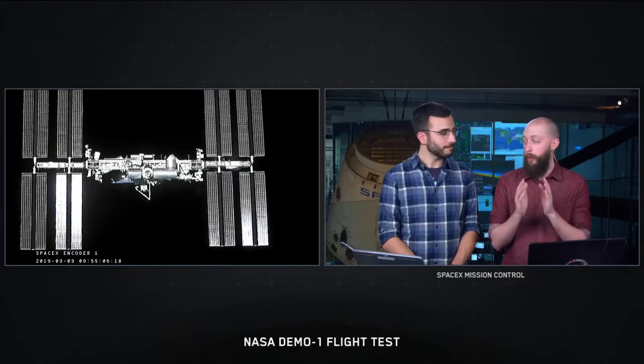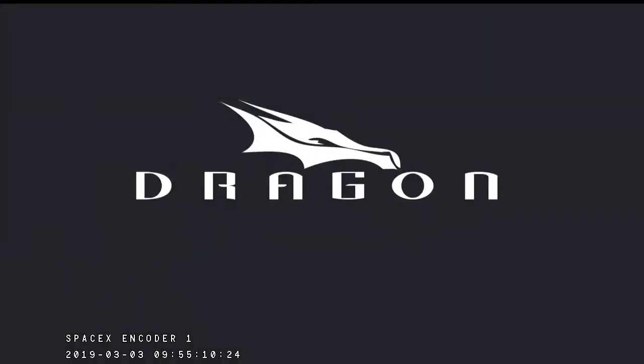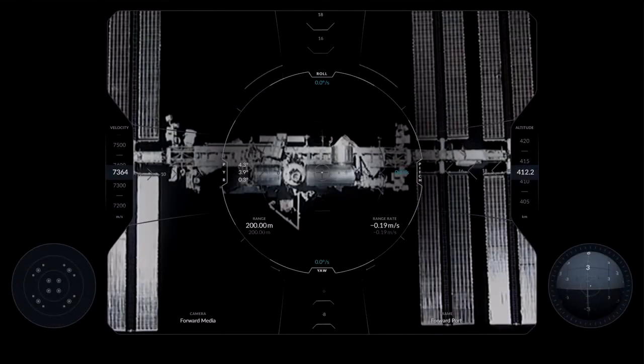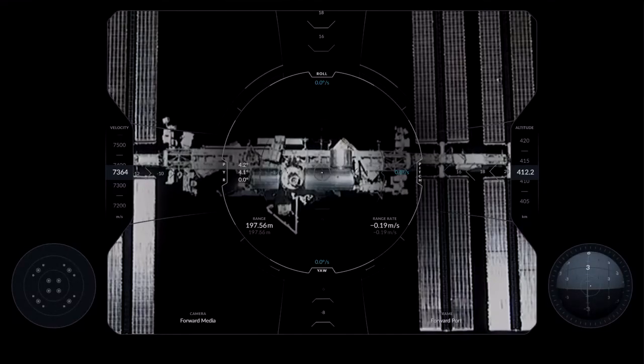And so they're going to provide really great views once the Dragon spacecraft is done and it's at waypoint 1, which again is just about 150 meters away from the space station. We're going to get some great views back from station of Dragon. Still getting some pretty cool views from that camera on the center line. It's getting close. The video is just a little bit intermittent.